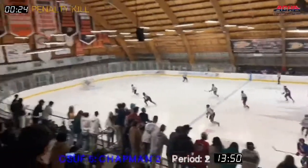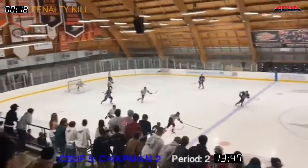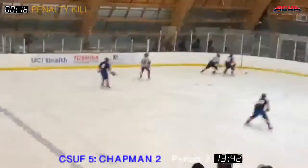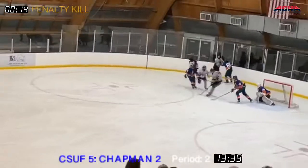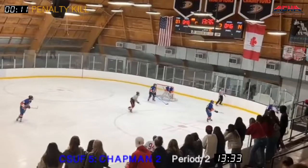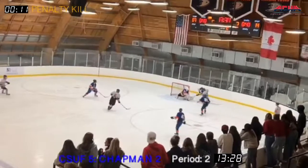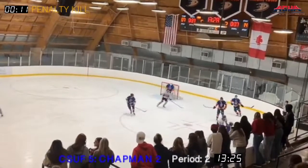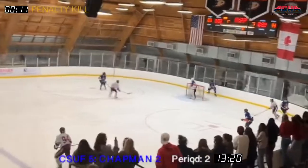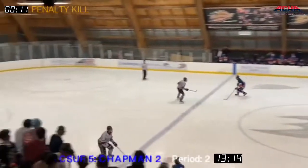And so play continues. Good booming check here, and you could hear that. .50 to go on the penalty kill. As this one rolls and then is failed on a clear, but the Titans are able to recover. 36 seconds to go on the 4-on-4, which I know says 11 on the screen, which is why I will be constantly updating as much as I can.